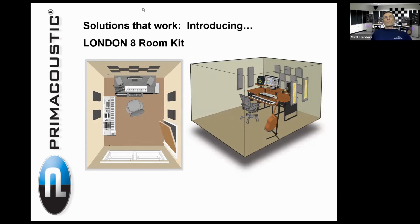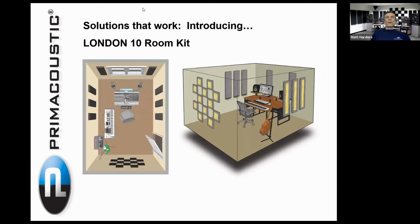So here we have the London 8 room kit. This is their smallest one, so it's really a very simple kit. It's for very small rooms. It's just got a couple of control columns and some scatter blocks. It doesn't do a huge amount, but it's enough to control the reverberation in the room and give some improvement. And it's a nice little starter kit. If you don't have a huge budget to start off with, you can add more panels to it later.